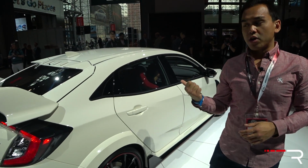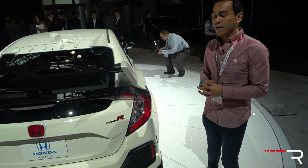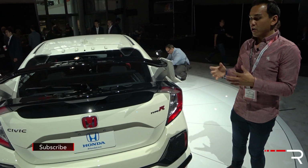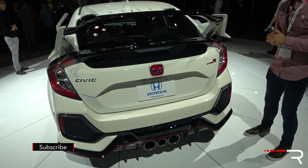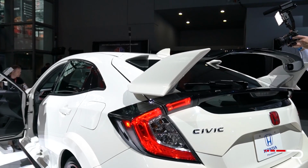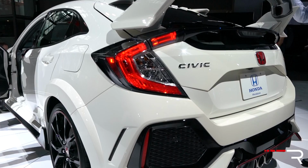Now, looking at the rear of this car, the Type R is only going to be available as a hatchback because it's actually built in the UK at the plant that only builds the hatchback. And overall, I'm really impressed with the design. It could be a little bit too racy for some of you, but I think it really works on this car. Love the really high rear wing. It's got that rear wiper and the kind of split view that you get with the hatch body style.